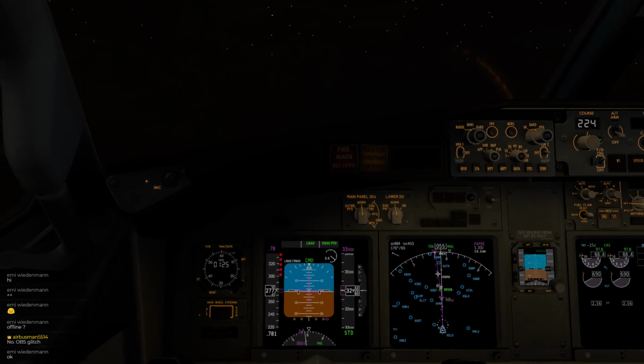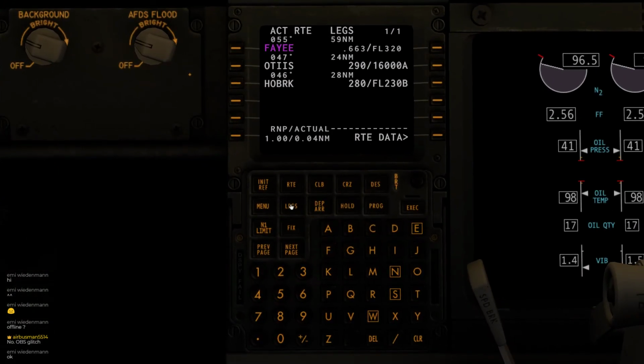Okay, let me make sure that I've got everything set at top of descent wise. Across Otis, at 16,000, Hobart, flight level 230. Okay, good, it's got that. 280 Hobart. At 10,000 and 230.